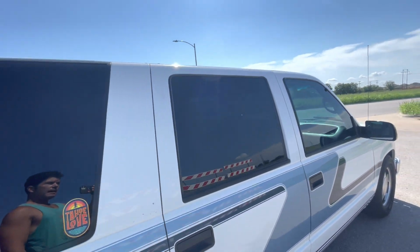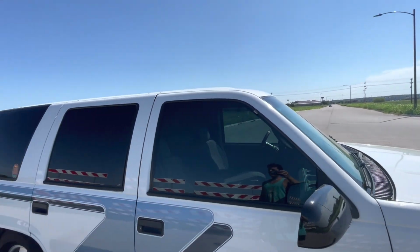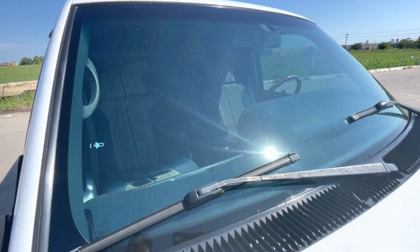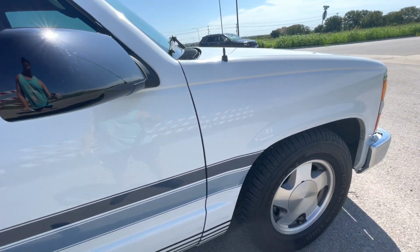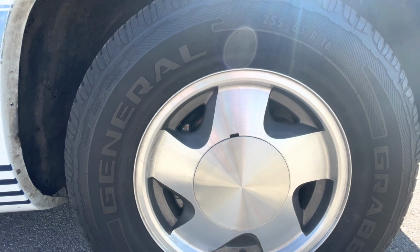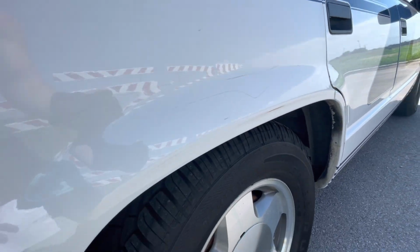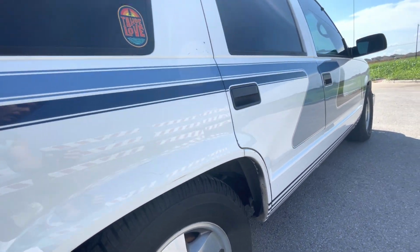The tint is a Lumos Stratos ceramic tint, professionally installed. There's also a ceramic tint on the windshield that's clear. Keeps out the UV rays and the heat. So you see no cracks in the windshield. New side view mirrors. And the wheels here are original GM wheels for this time period. They're not the original wheels that came with the truck. They're just a couple years old, but they are in perfect condition, aluminum OEM factory wheels. And the tires are General Grabber 255 all around.